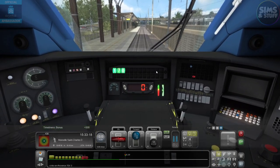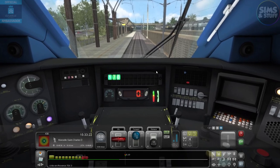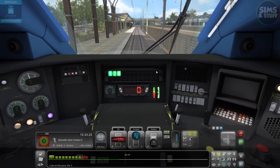Come on, brakes. There we go. Right, brakes releasing. Bloody, I actually got points for that. Yikes. So 19k to go.